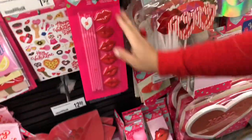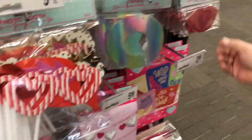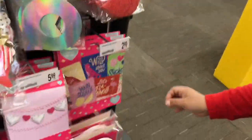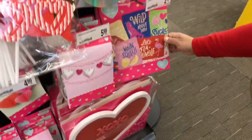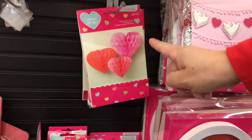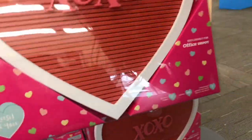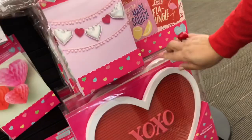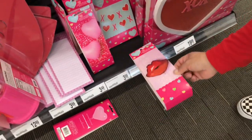Oh my gosh, I'm totally messing up the product here. Photo booth props, banner, a kiss banner. My gosh. This is Valentine cards, another banner. Here we have some honeycomb shapes. This massively cute Crush on You, exclusively for Office Depot. Kiss lips. You got XOXO banner.